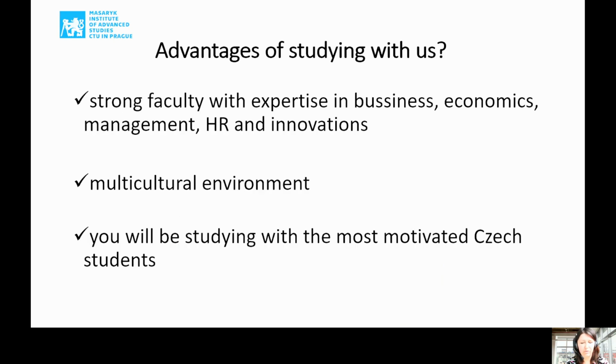And what are the advantages of studying at our university? Well, since I have been working at the university, I can tell that the competitive advantage of our university is strong faculty with expertise in business, economics, management, HR, and innovations. Among our faculty members, there are several teaching professors from other countries such as France and Colombia, and our Czech professors have a lot of experience working at foreign universities. So you can be sure that you will be studying in a multicultural environment.